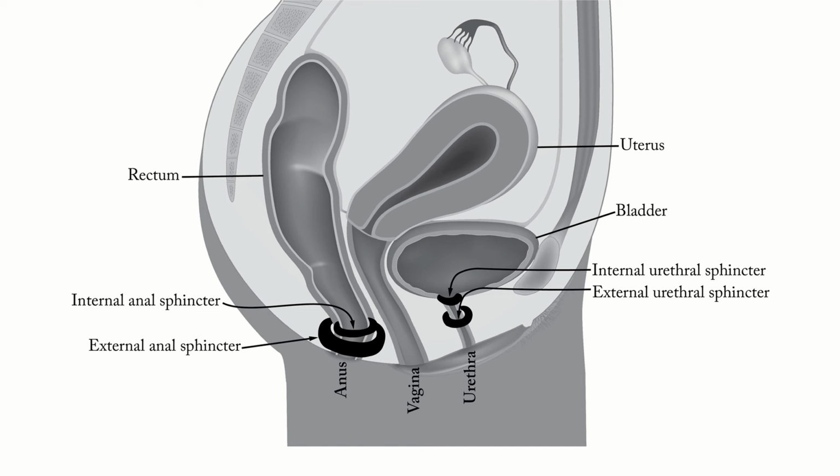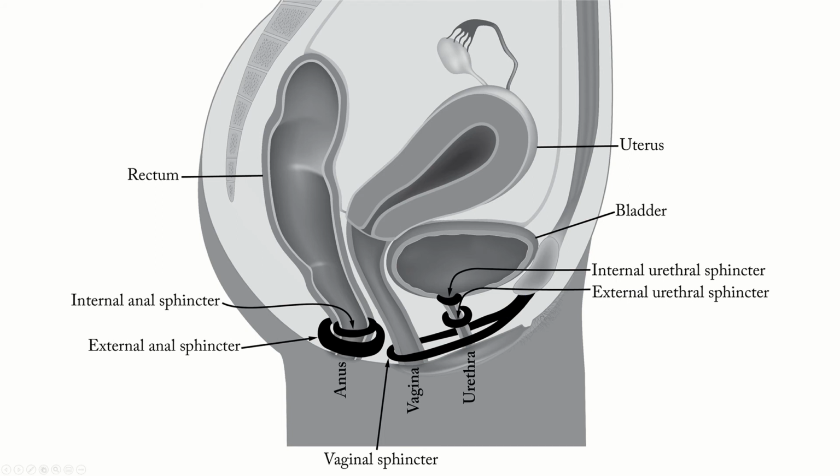In addition to these proper muscular sphincters, we have a vaginal sphincter. This muscular structure attaches to our pelvic bone and surrounds both the urethra and the vagina. I'll show you a better look at it in this picture here.